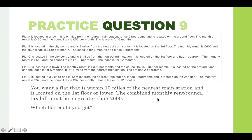So the combined monthly rent and council tax bill must be no greater than £600. So for flat A, £450 plus £50 is £500. So that is still a possibility. Let's double check. Flat C is £550 plus £100, so that would be £650. So we can now rule out flat C. And the answer will be flat A.